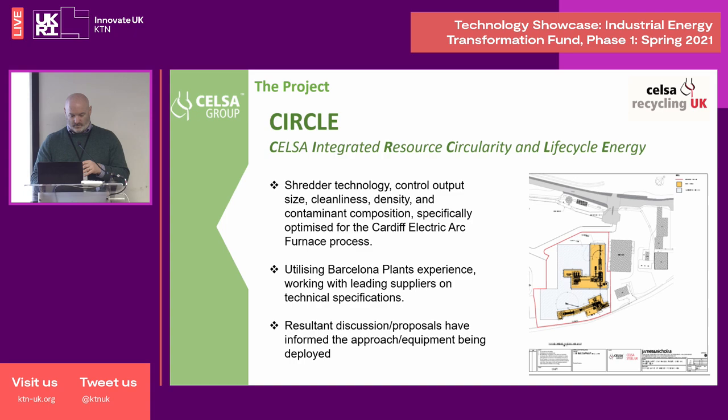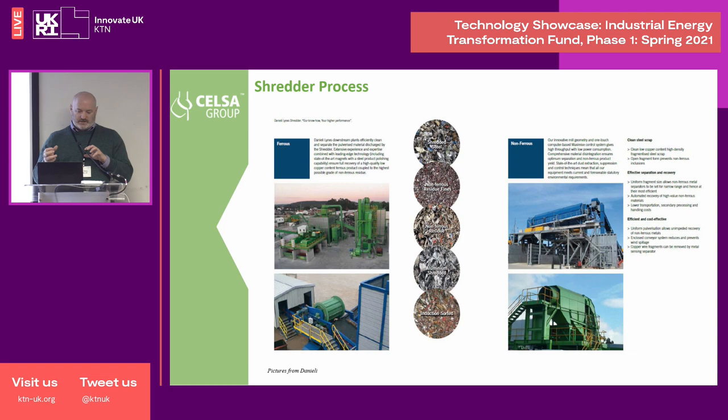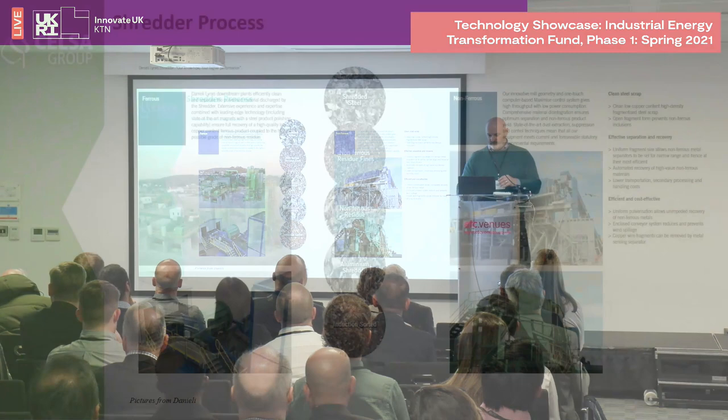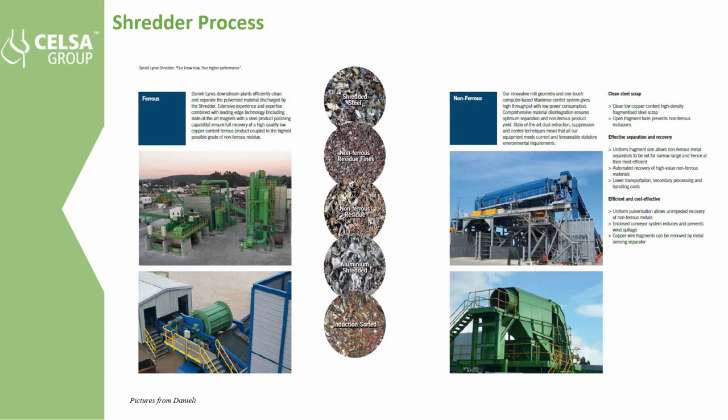This is a very bad slide, but it just gives you an idea of the type of fractions we can get and the quality we can achieve from having a shredder on site, and therefore the quality of material being processed moves from perhaps a downcycling aspect to a higher level of quality. This is the timelines, and we're happy to say we're on track with those. Again, won't go into details there.